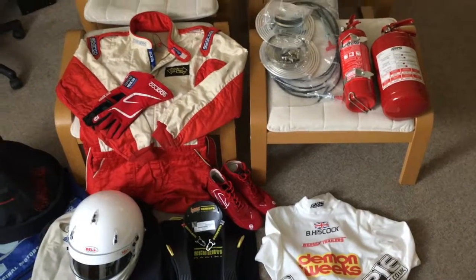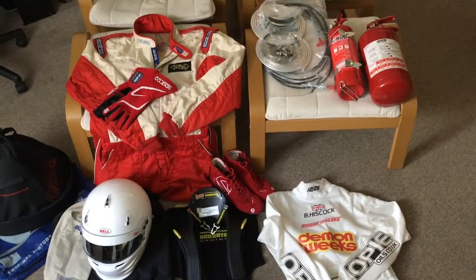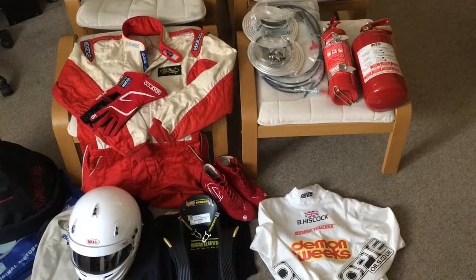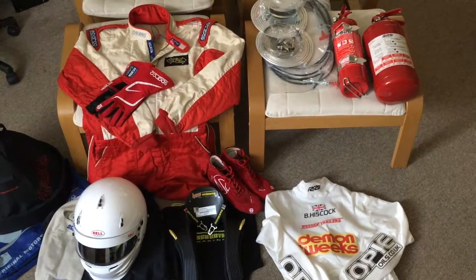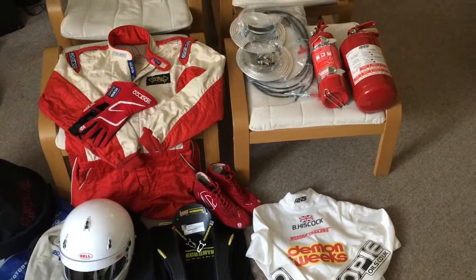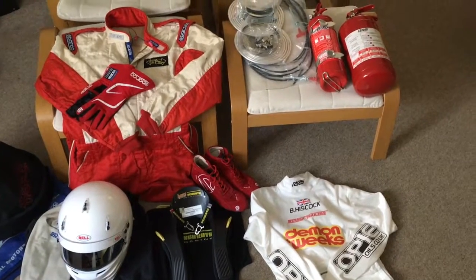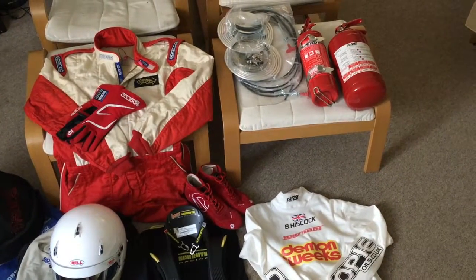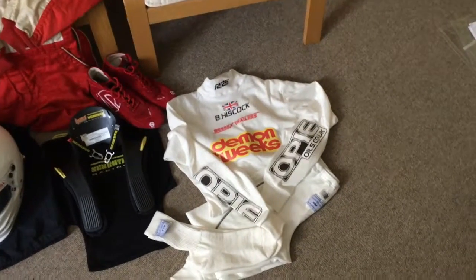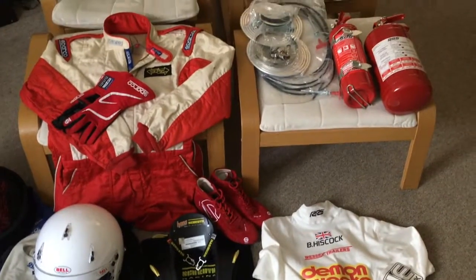Now, altogether, this kit has cost me a reasonable amount of money. I was under no illusion that motorsport was expensive. I've been around it for a number of years now. It's an investment. If you look at it as purely an expense, you'll get frustrated, you'll shake your head, you'll get angry about it. You can't do that. You have to look at it as an investment in your car, but also your personal safety, and you can't put a price on that. So items like this, fireproof underwear, you can't put a price on this. Same with the suit, same with the extinguisher.